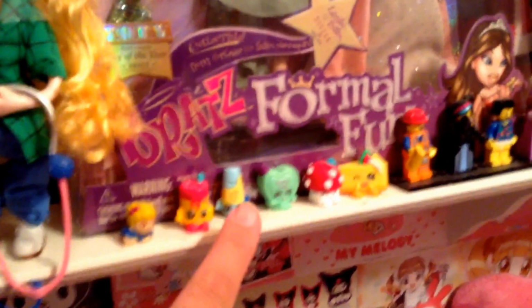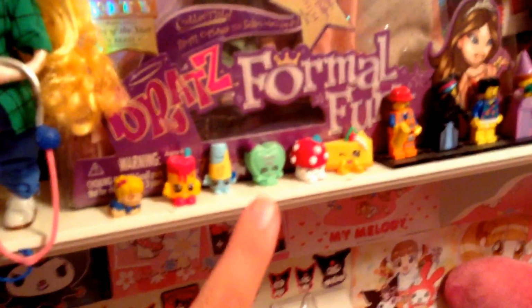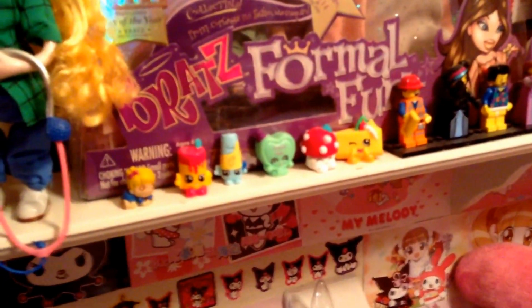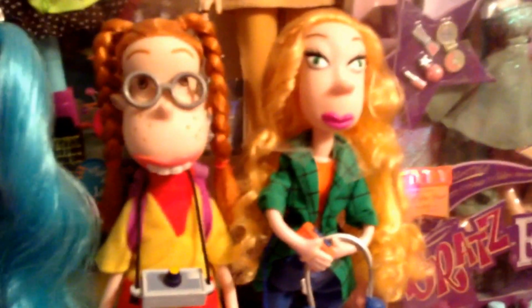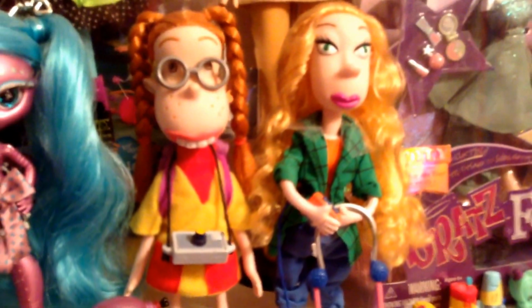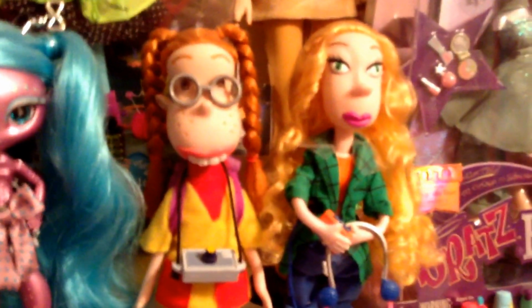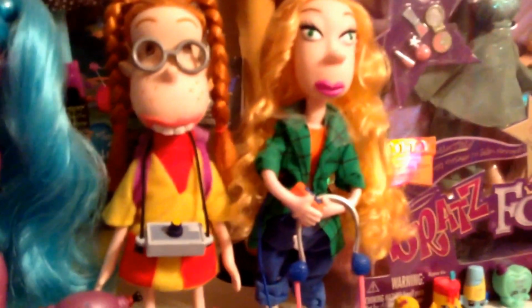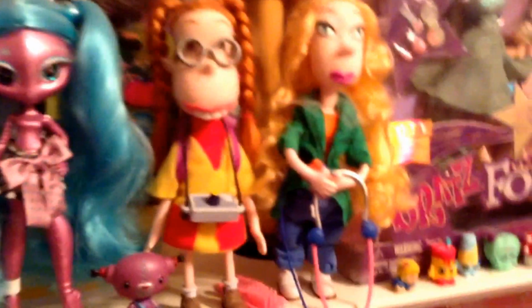These adorable little Shopkins. My very first Shopkins I ever got as a gift from the fabulous Walkaway Win. Thank you, Bobby. You are such a sweet and nice guy. And this is from the Rugrats. No, not the Rugrats. I'm getting all confused with my Nickelodeon. Oh my goodness. It's Debbie, Annalisa from The Wild Thornberries. There we go. Super, super adorable.